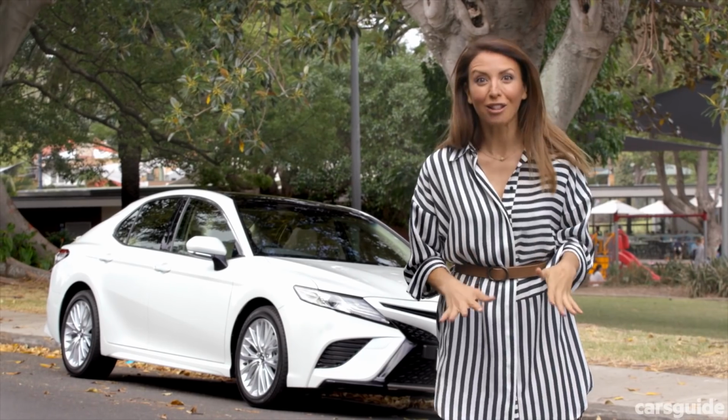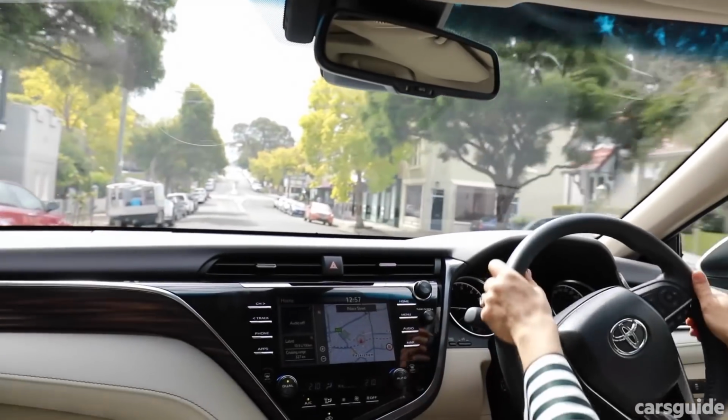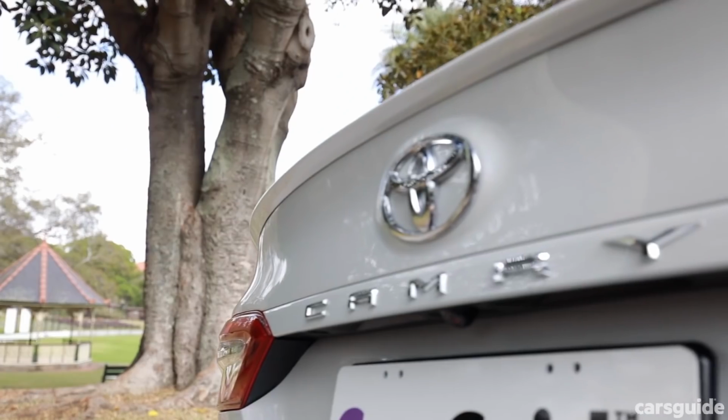This week it's school holidays and I've got to take my two girls plus their friend around to various activities. I'm in a Camry SL, which is the top of the range V6 petrol. Let's see how it performed.